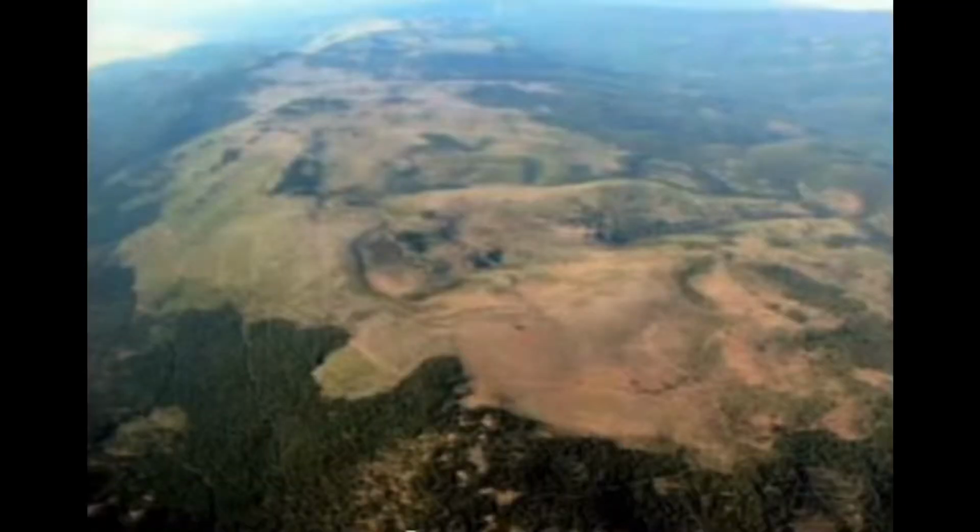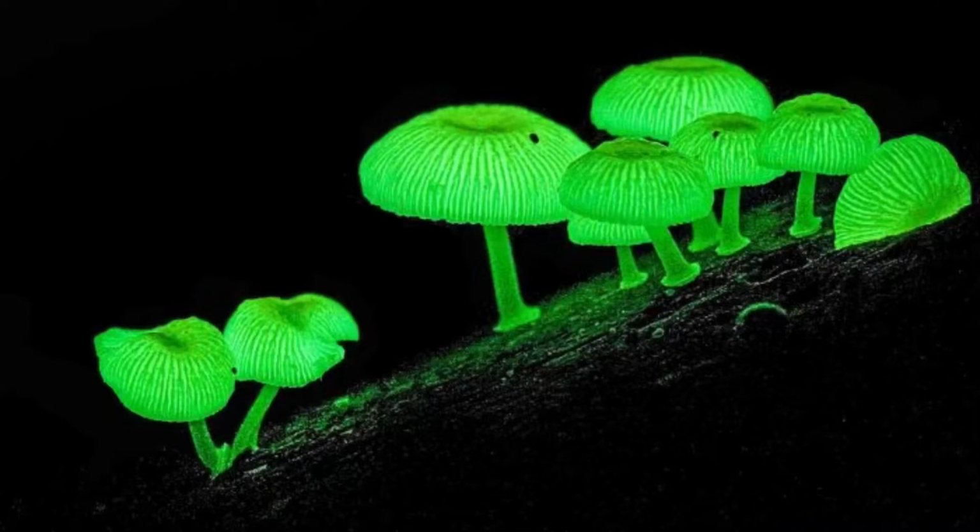Fungi are found throughout the earth, including on land, in the water, and in the air, and even inside plants and animals. They vary in size from microscopic to the largest organism living on Earth. The honey mushroom that covers 2,000 acres of land in Oregon dwarfs a blue whale. There are more than 100,000 different species of fungi, and some can glow in the dark.